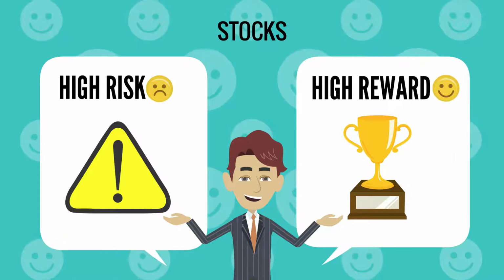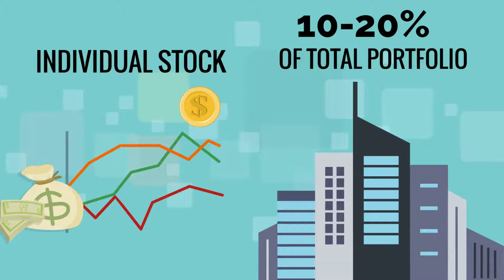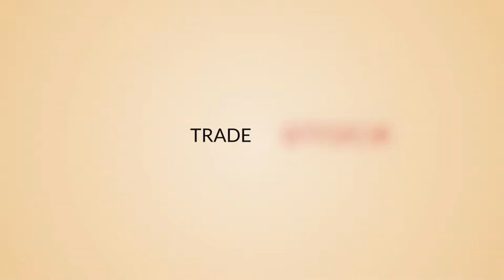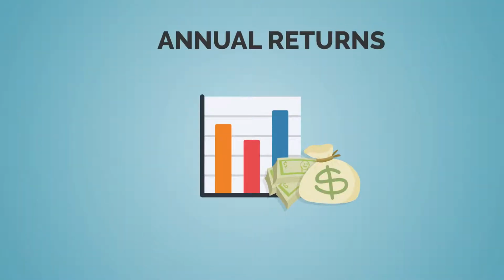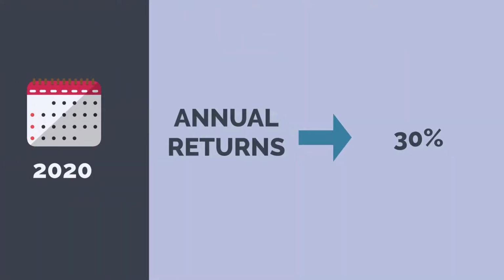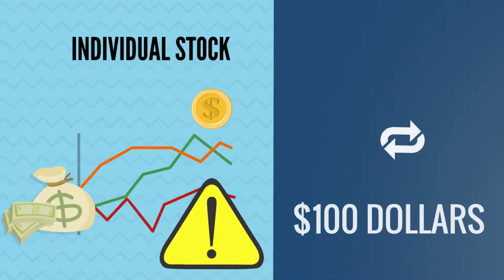So, if you are planning to invest in individual stocks, then use 10 to 20% of the capital to pick individual stocks. The chosen stocks should be of stable and profitable companies that pay a dividend. There are many ways to trade stocks, but for our challenge, we would be holding them for over a year to give us an annual return. Based on previous results, it's common to see an annual return of individual stocks of 30% annually. However, they're considered a high-risk investment compared to our other opportunities for our $100.